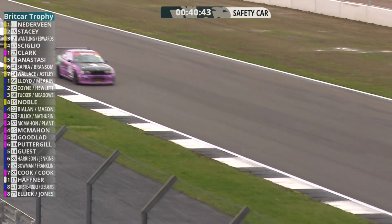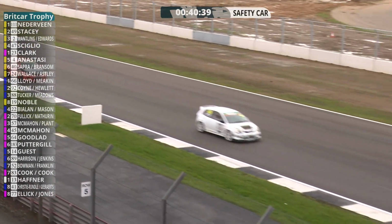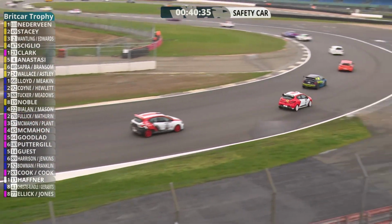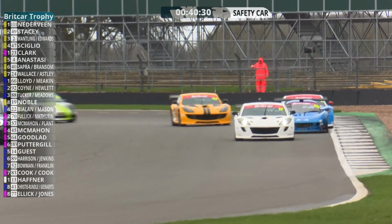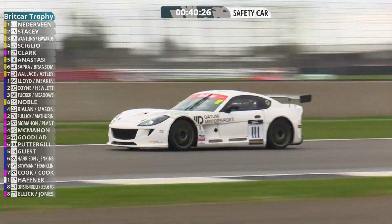There's the Clio leaders. There's Callum Noble. He's flying through the order in the Thorny Motorsport BMW run by John Thorne, who briefly appeared in British touring cars a few years ago in the MGTC era. Safety car ready to pull in. Axel van Nederveen is ready to go on the attack, and so is Will Stacey. Look at this, they're not hanging around here.